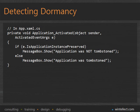When your application is reactivated following deactivation, you can check that property. If it's true, that tells you you don't need to do any untombstoning of your data because the process was not terminated. It was just made dormant in memory. If, however, you find that that property has been set to false, then you need to untombstone your data.